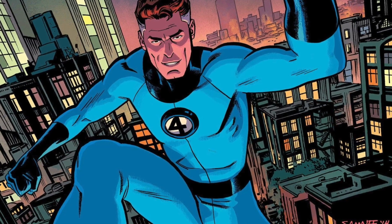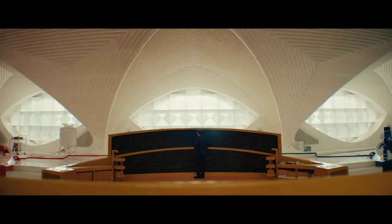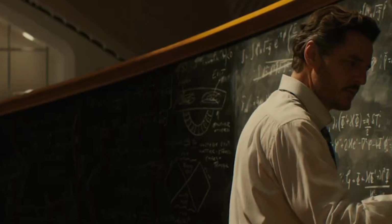I don't mind that we don't see Reed's stretchy powers in the trailer because we still get so much of an essence of who he is, and I just know Pedro is going to crush it. Also, he appears to be sketching designs for a multiversal tunnel, which is definitely interesting with Doomsday and Secret Wars on the horizon. I mentioned Yancey Street earlier, and it's already confirmed on the map that they gave to attendees at San Diego Comic-Con, but let me dive into it a little bit more.